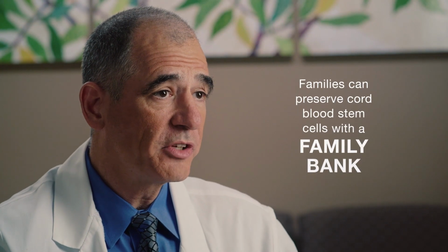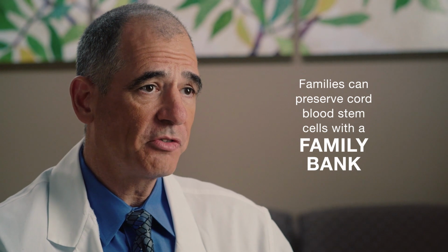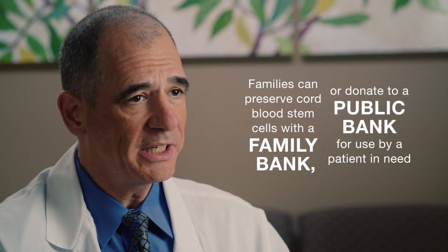Clinical trials using cord blood and cord tissue stem cells are currently looking to reveal ways they may play a role in regenerative medicine. Research hopes to find new approaches to healing the body using the stem cell's natural abilities to help tissue repair and regenerate. Expecting families can preserve cord blood stem cells with the family bank exclusively for their family's potential future use, or donate to a public bank for use by a patient in need.